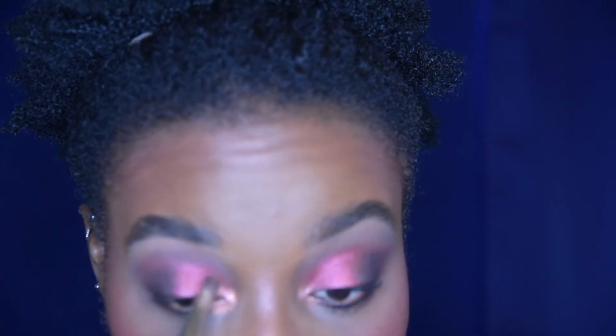Now, after a while of having this in my inner corner, I just didn't feel like this really was doing what I wanted to. So I decided to top it off with the highlighter that I'm wearing today, which is my Mars Melter from Kaleidos Cosmetics. And I just feel like this highlighter just added a lot more red to it and lightened this up. So that's pretty much it.